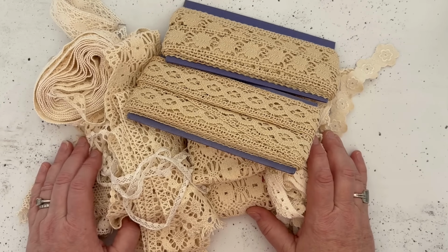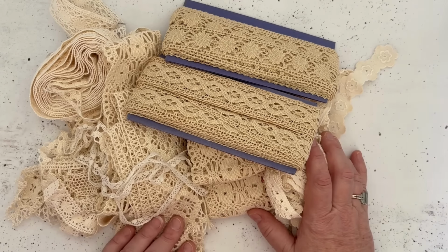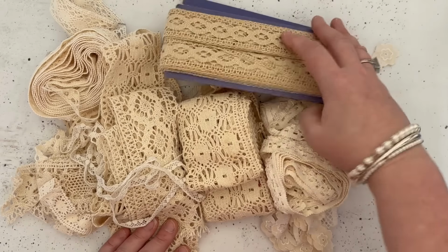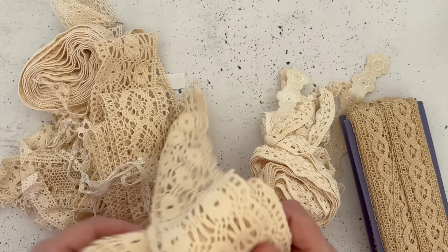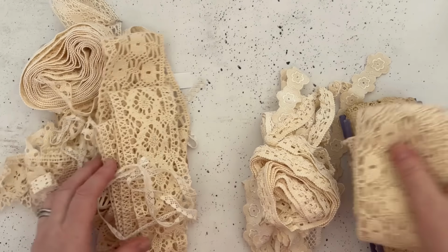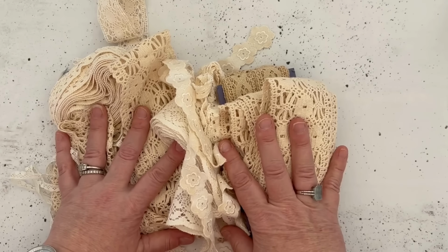I will say that sometimes stuff will turn up and you will have wasted your money. That is just part of the process. I'm sorry, there's nothing I can give you any tips about avoiding that, because it happens to me as well. But this definitely was a great purchase.